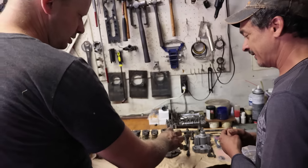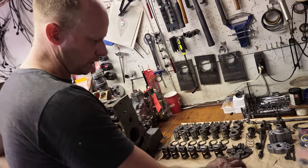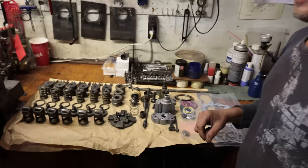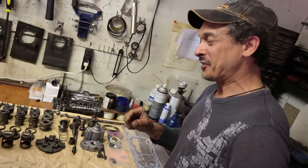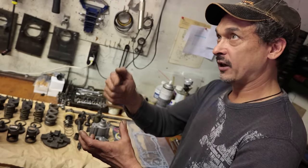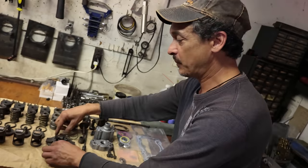And now these are the governor weights? That's your governor flyweight. These fingers wear over time and then they overextend and she runs away like a two-stroke. And I've seen where they have actually exploded so bad it breaks the intermediate governor cover and flies out because it has expanded too much.